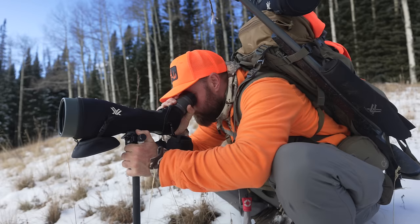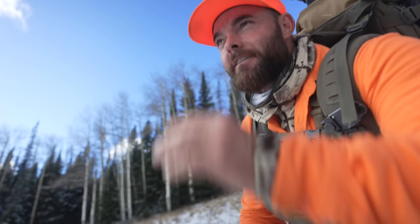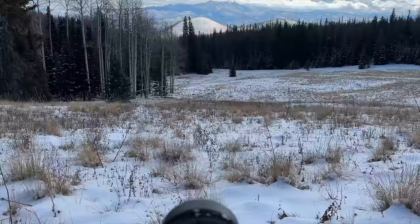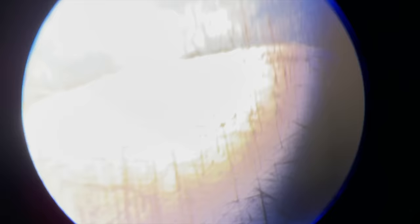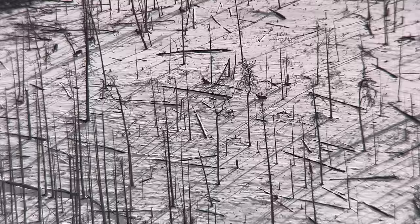Perfect, guys. We've worked our way about halfway. The deer are bedded. The buck's the highest one. He's just bedded in the snow, right on that knob. He's got four does to the left of him, standing, two to the right, bedded, and he's somewhat quartered away with his head to the left.